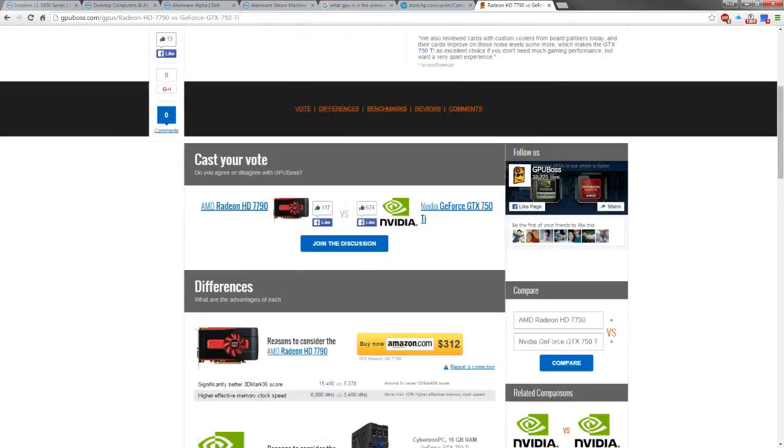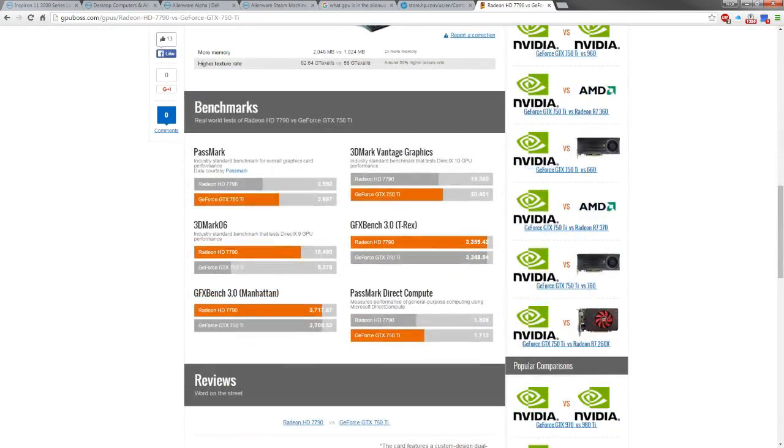And it's too close to call. In fact, if you look at a few things, in Passmark the 750 Ti is faster. In 3D Vantage, it's faster. In 3DMark, the 7790 smokes the 750 Ti. Dead even there. And the 750 is a smidgen faster at Passmark. So, what does it mean? They're basically on par. When push comes to shove, that's the end story.